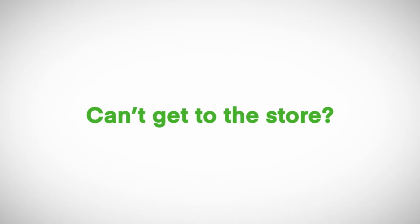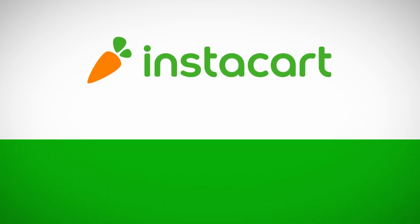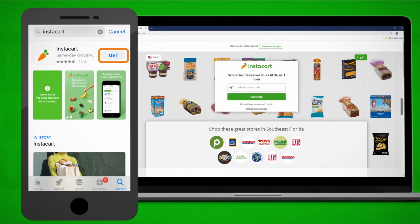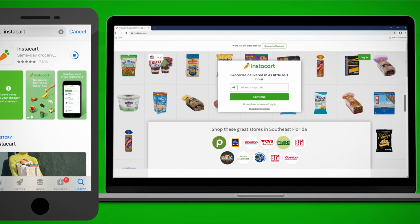Can't get to the store? Instacart is here to help. On your computer or tablet, visit Instacart.com. You can also do this on your phone. Download the Instacart app in the Google Play or Apple App Store.